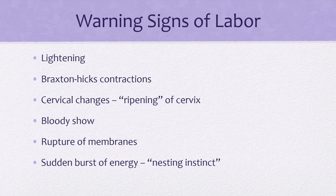Ruptured membranes. So if your water has broken, you're having leaking, or you had a big gush, that's definitely you're in labor. And then even having that sudden burst of energy, like that nesting instinct, like, oh my gosh, I've got to get everything ready. I've got to get all the clothes washed. I've got to get diapers ready. I've got to pack my bag. That could also be a sign that labor is impending.